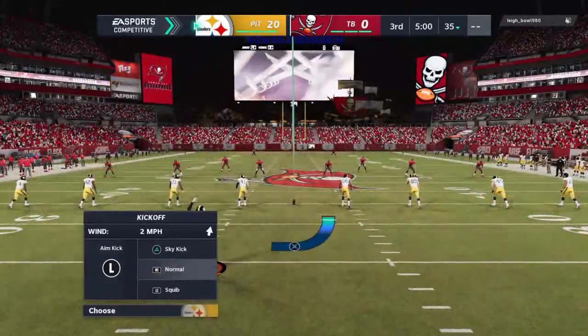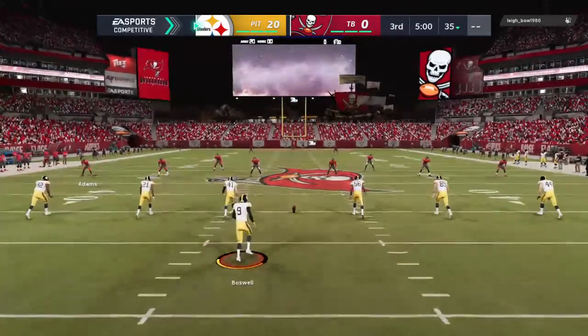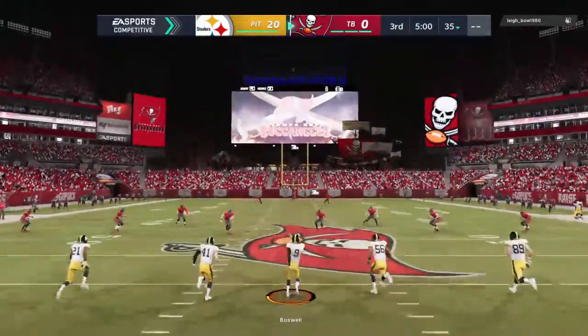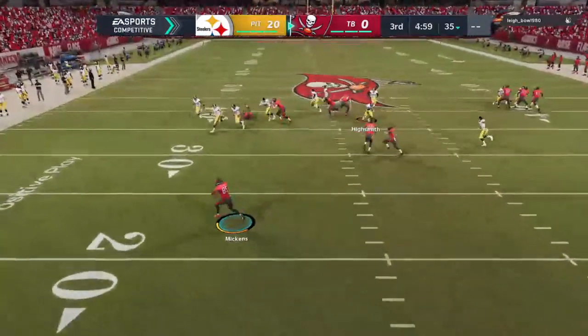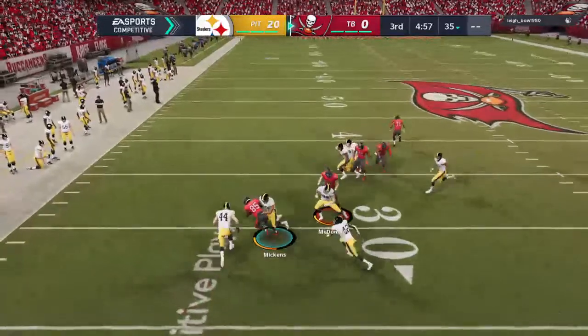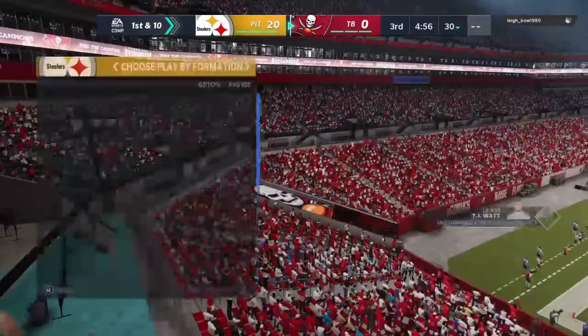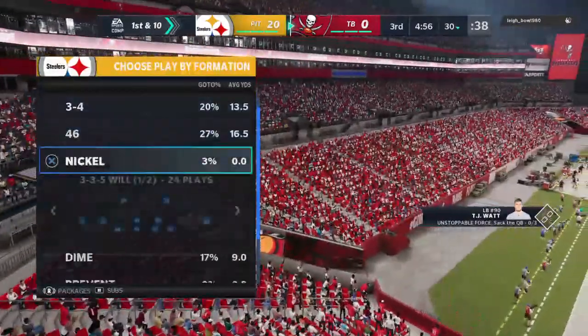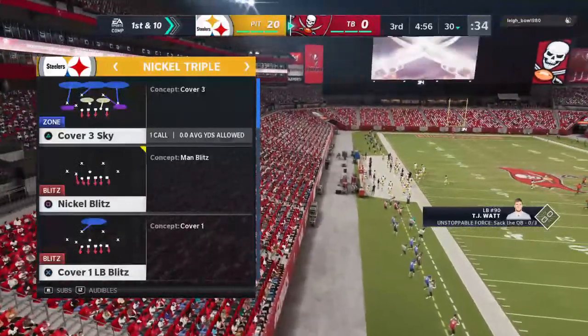Chris Boswell to kick off for Pittsburgh. So after a very one-sided first half, what will the second half bring as we are back underway on EA Sports? And a nice return sets him up pretty good here right at the 30-yard line. The Bucs take over first and 10 at their own 30-yard line.